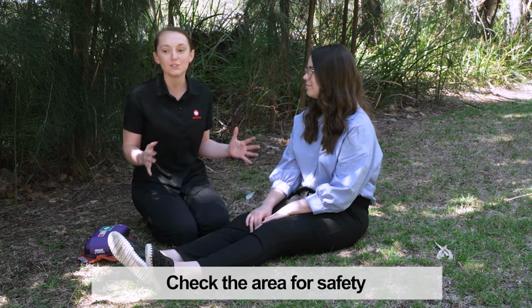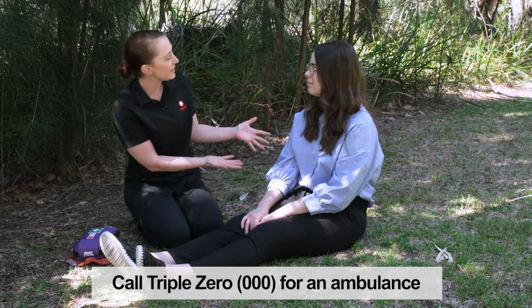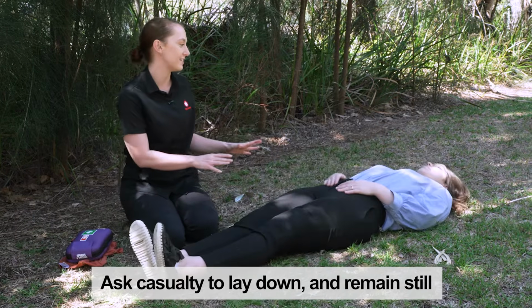It's always important to make sure that the area is safe and the snake's moved on, then call the ambulance and ask your casualty, please lie down for me, I'd like you to stay nice and still. It is really important that they stay still and lie down, because snake venom in Australia travels through the body via our lymphatic system, which is a system that cleans the body and collects fluid, and it's activated by movement. The more they move, the faster the venom will travel through the body.